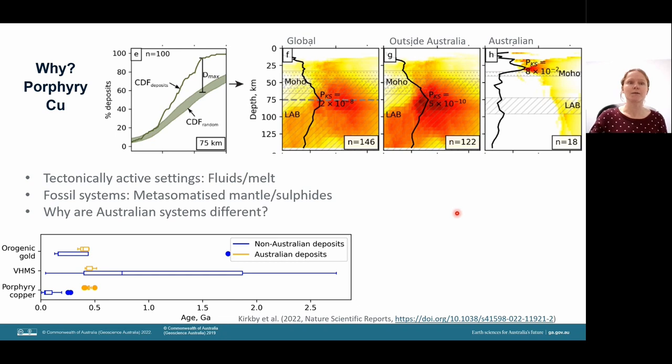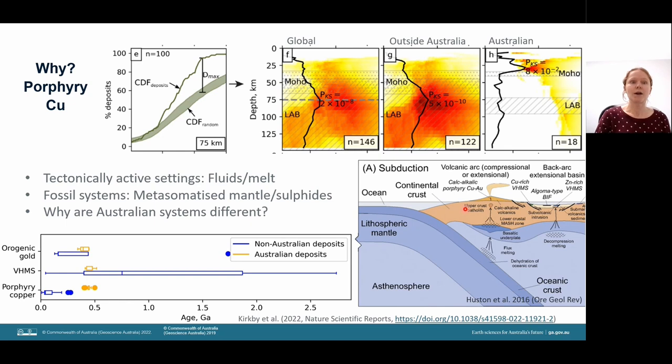Porphyry copper, as I mentioned earlier, these are quite often in tectonically active settings. And if you look at the ages of the deposits in the global data set, they're actually all quite young, and that partly reflects preservation bias. The old ones often just get taken away, get eroded. And so a lot of the deposits are in areas that are still pretty active.